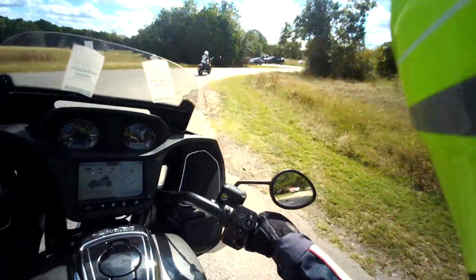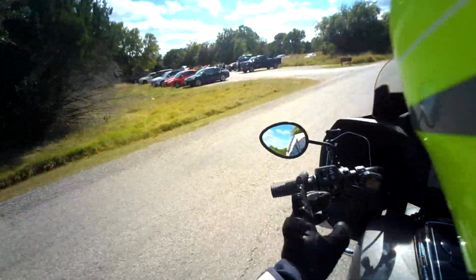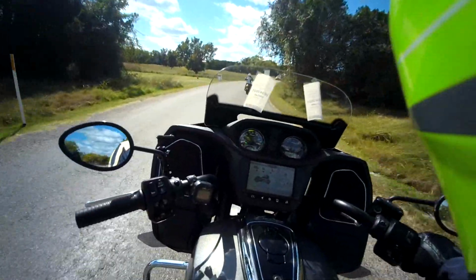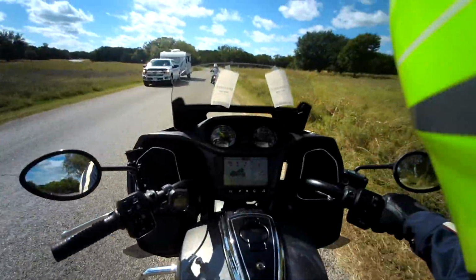That's how it works. This is one of the trailheads for hiking and primitive camping, so a lot of folks parked there. I wonder what that sign says. Well, that sign says more parking.